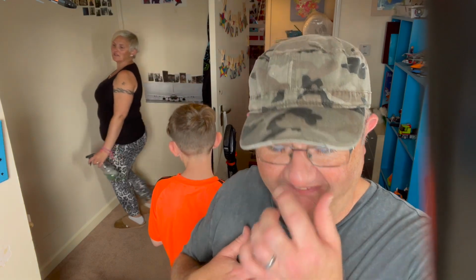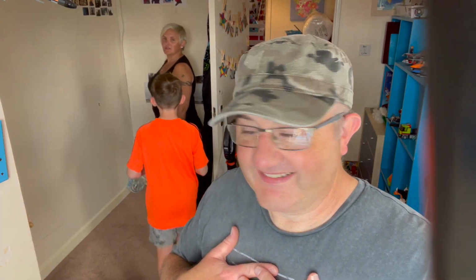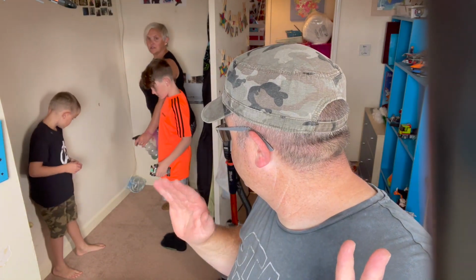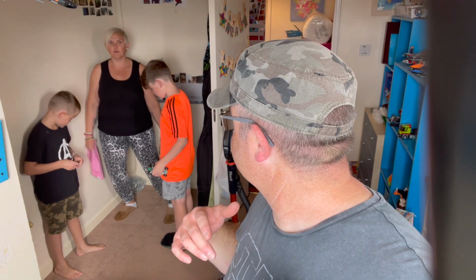looks. The floor's got a massive dip in it. Yeah, don't start pointing out problems with the house. Just no. On the wall, look. Yeah, well. See, look, ready, look. Yeah. I'm lopsided.